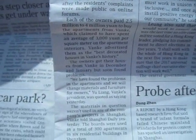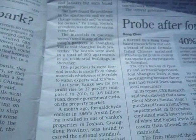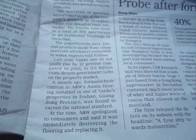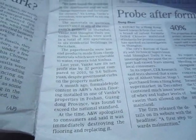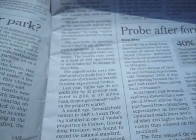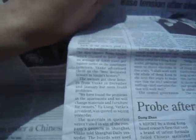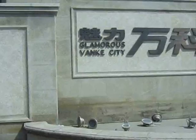It goes on to say that there are many other fittings and parts of the housing that are not legit, and people are quite upset about it because they've already, like I said, bought the home. Well, holy crap, guess what? That's exactly the same type of complex that I live in here.